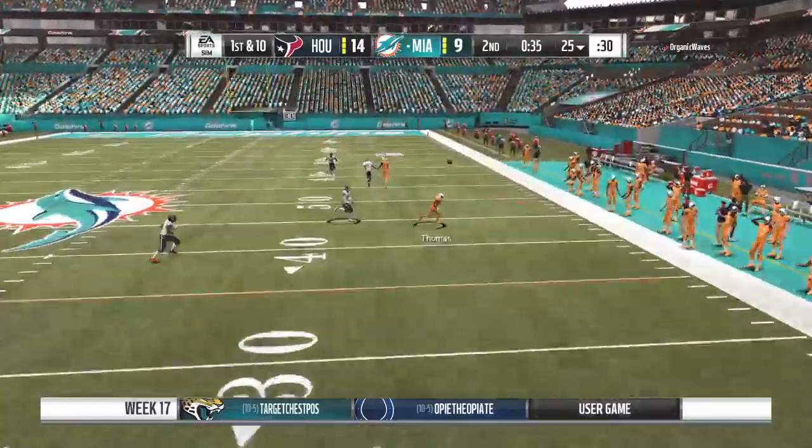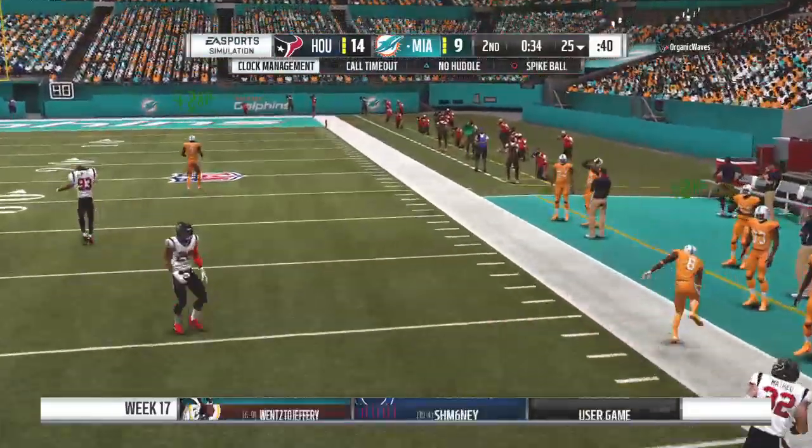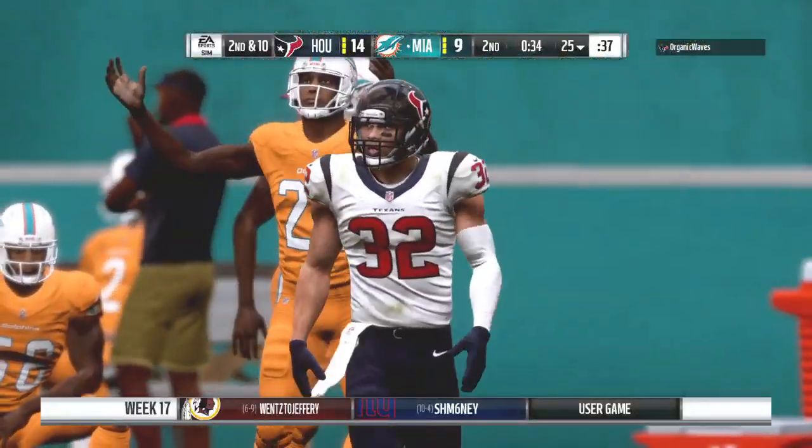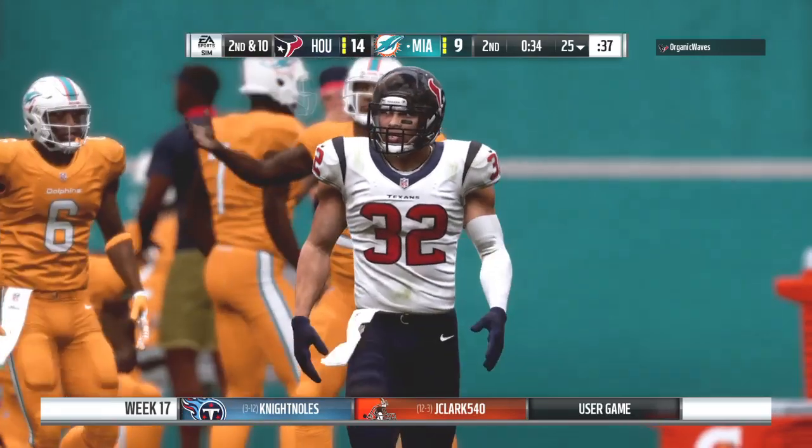Flushed out right. And that's going to be too high. Out of bounds and incomplete. D'Anthony Thomas, the intended receiver. And now it's second down.